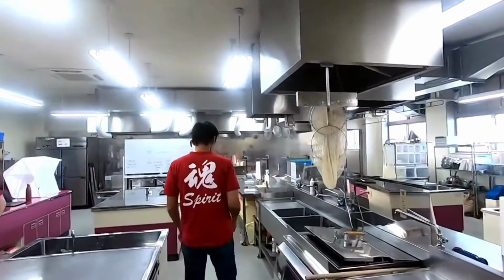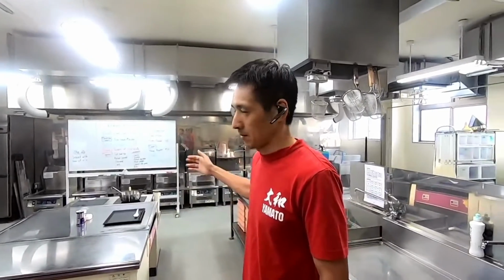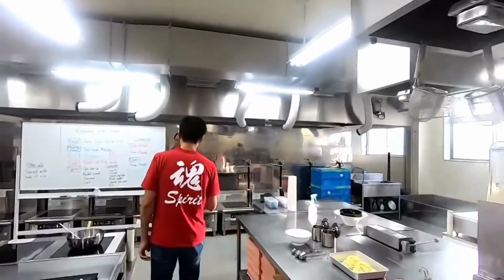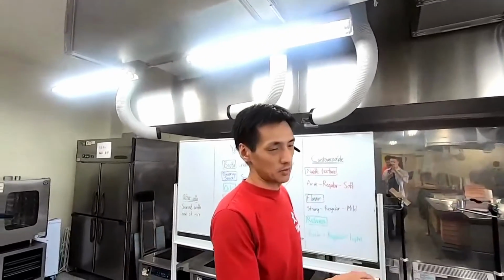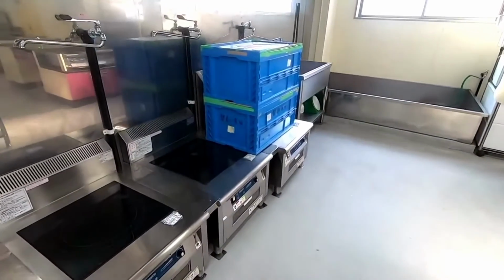So we have a relatively small kitchen, but we can have up to 8 students at a time, and each student can have one induction cooker and tables. We have 10 induction cookers over here because we usually cook 10 different kinds of animal-type broth. Each individual part is cooking a different animal-type broth.